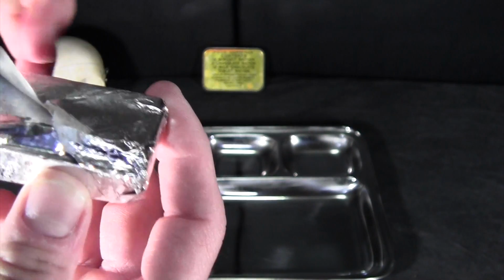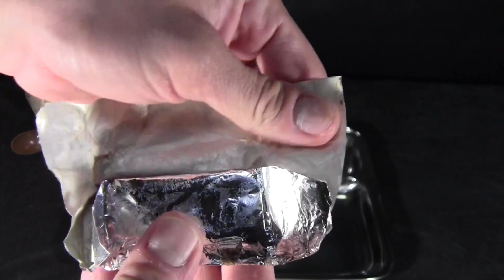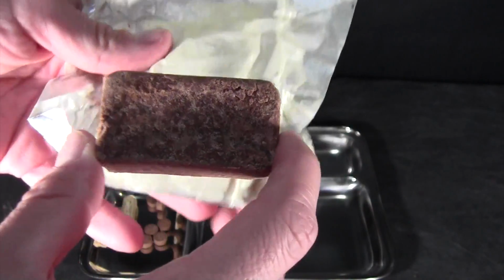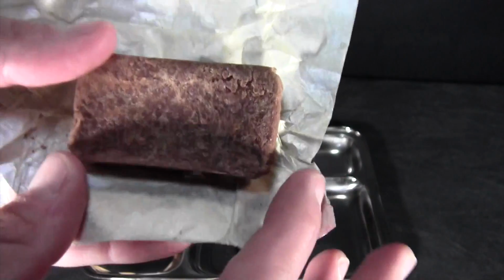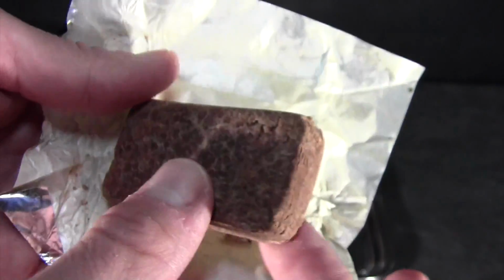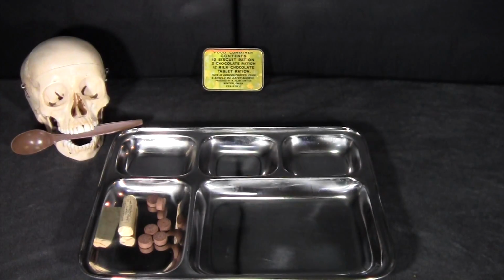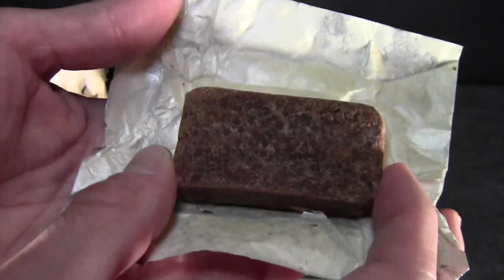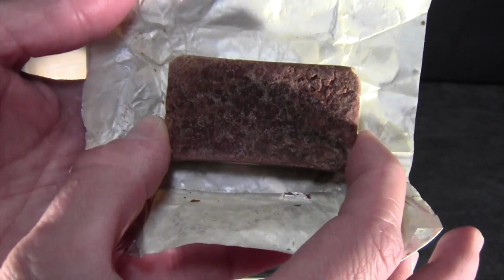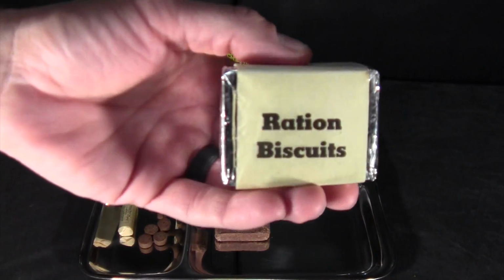Under the paper, a foil and wax paper laminate covering. Turn that out. It does have a little bit of a grainy surface blooming there. Can you see it up close? But overall, it doesn't look too bad. It is kind of hard and dry feeling. It actually has kind of a sweet smell. I would have expected it to have a little bit more sourness to it, but it doesn't smell bad. It actually has a little bit of a chocolate scent. Not bad. And then lastly, the ration biscuits.